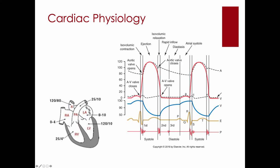the AV valves open, forcing the blood from the atria into the ventricles passively. Passively. The only reason the blood flows into the ventricle is because the pressure in the atria is greater than the pressure in the ventricles. And that's why the mitral and tricuspid valves have opened. Okay, you can see the pressure gradient is not that big, right? This is the pressure in the atria, this dotted line. The red is the pressure in the ventricle. So there's not a great gradient there. There's not a big difference.